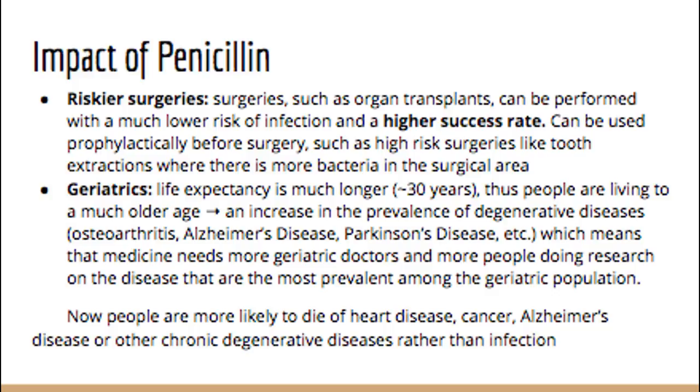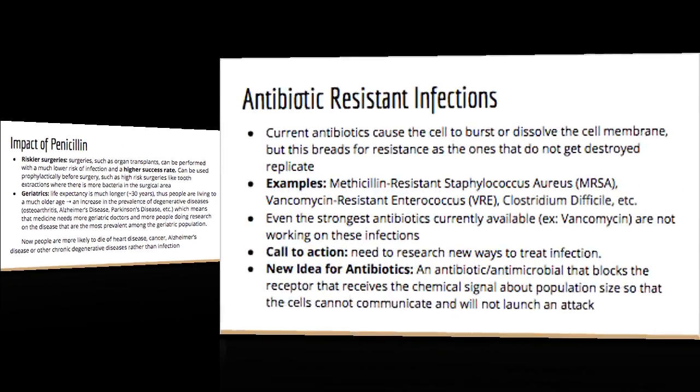Additionally, geriatrics. The life expectancy is much longer, about 30 years, than it was before. Thus, people are living to a much older age, which means an increase in the prevalence of degenerative diseases, such as osteoarthritis, Alzheimer's disease, Parkinson's disease, and cancers. This means that medicine needs more geriatric doctors and more people doing research on the diseases that are the most prevalent among the geriatric population. Now, people are more likely to die of heart disease, cancer, and Alzheimer's disease, or other chronic degenerative diseases rather than infection.